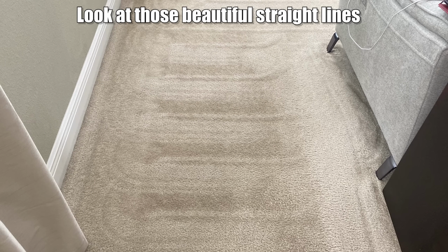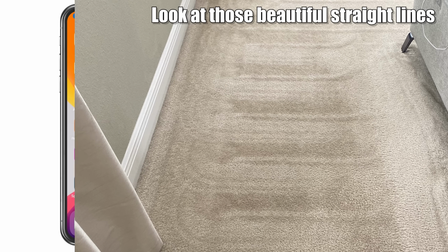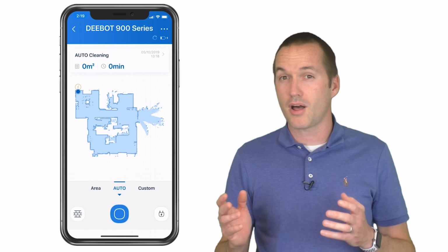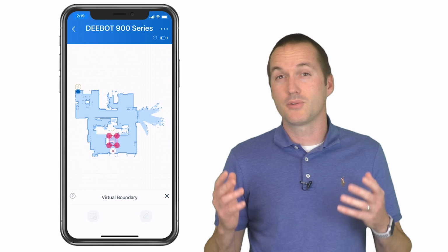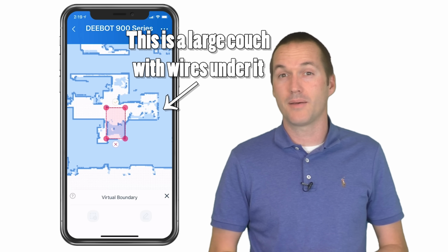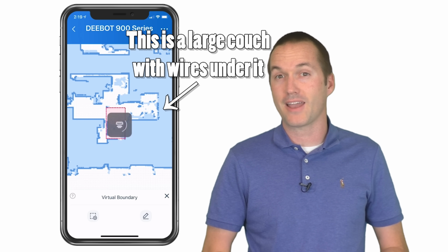LIDAR robots, on the other hand, use a spinning infrared laser to generate an accurate map of your home and provide the most efficient cleaning path while avoiding obstacles. And they do it without all those messy privacy concerns. Combined with their companion apps, LIDAR robots also give you the ability to virtually block off areas of your home where you don't want your vacuum to go, which is an absolute must-have feature in my opinion, and it will help you avoid the tangles and hang-ups that used to be associated with robotic vacuums.